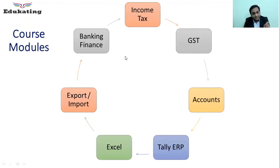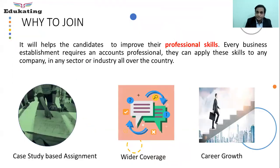The course has been divided into 6 different modules. Module 1 is income tax, module 2 is GST, module 3 has 2 parts: one is accounting and the second is Tally ERP. The fourth is advanced Excel, the fifth is export import, and the last, module 6, is the banking finance module. The duration of this program is 5 to 6 months.